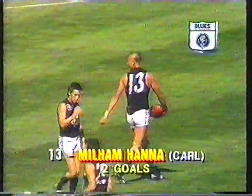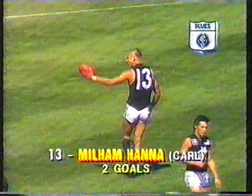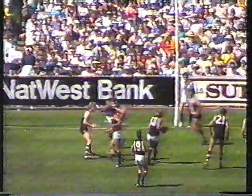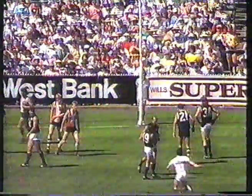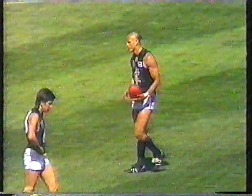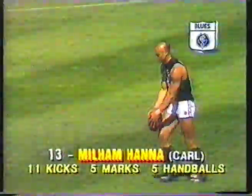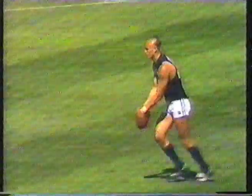The pressure's really off them now, but nevertheless, and he's showing it to the man on the mark. He's had a couple of altercations this afternoon, as Milan Hanna, but here's a good mark. Yeah, that was a strong mark, wasn't it? 16 possessions. One of Carlton's best. And he's also already kicked 2 goals too, lining up for his 3rd. And it was easy.